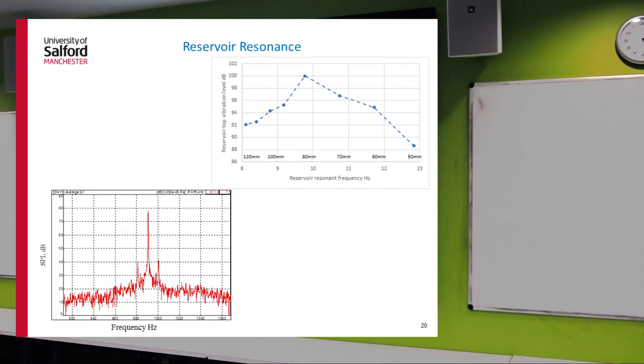So to match the blower with the reservoir, you can see that we start off at 50 millimeters, and we got quite a low level. But the top plot is reservoir top vibration. The bottom plot is, in fact, the sidebands at the maximum, which is 8 hertz. So you can see that we actually change the pressure, we're actually changing the resonant frequency of the reservoir, and lo and behold, at 80 millimeters, which is roughly the most popular wind pressure, 3 inches, we get this huge peak. So effectively, this blower is tuned to 3 inches.